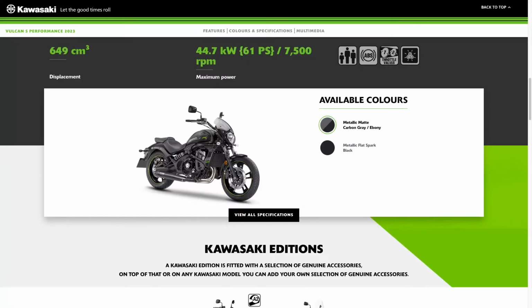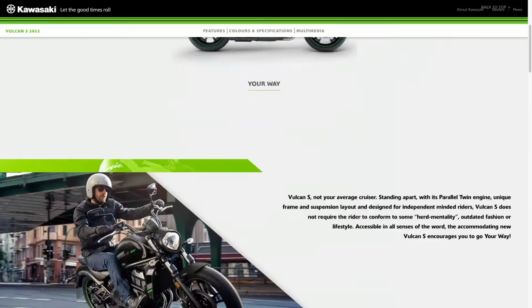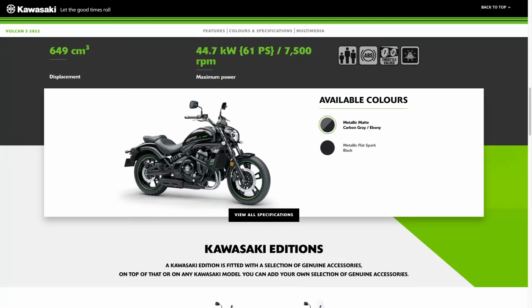So here's the Vulcan S Performance model in Europe, and it's very similar to the Vulcan S Cafe edition in North America, but they do have a choice of two different colors here, neither of which are the same as the Cafe version in North America. And finally, looking at the standard Vulcan S for Europe, they have two different color choices. The black is the same as the North American option here, but this one does have ABS. They also have a black and gray model that does have ABS. So again, in Europe, there's no option to not have ABS. That's probably some kind of regulation.